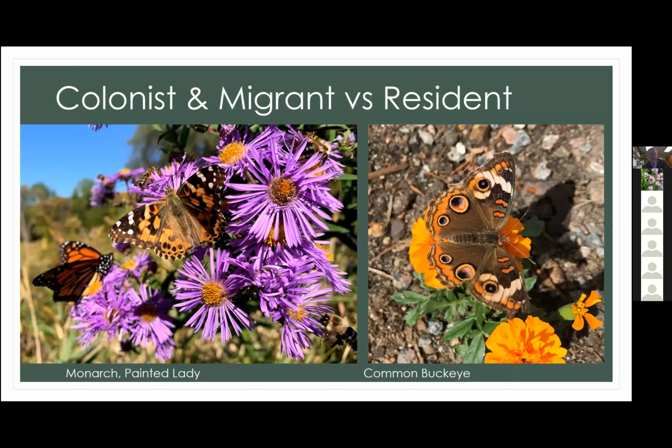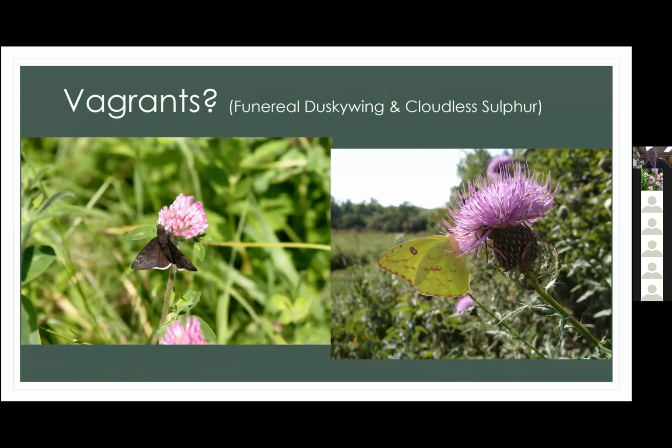But neither of those butterflies are hardy and can survive our winter. So it doesn't matter what you do in your garden in the winter, because they're gone. The buckeye is a colonist butterfly that also survives further south and spreads up into our region in the summertime. And of course, there's vagrant butterflies, ones that are just kind of blown off course.